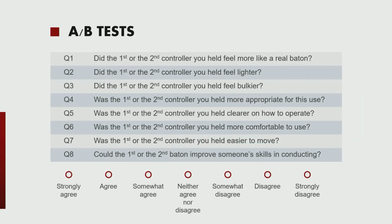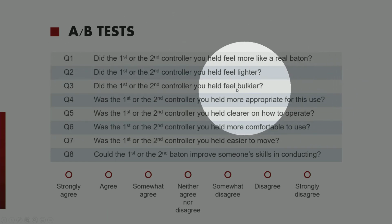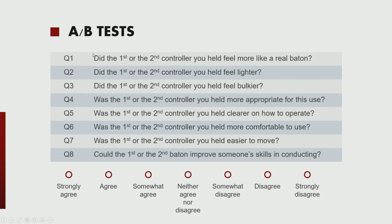In both of these tests, the users, at the end of the experiences, answered a questionnaire of these 8 questions. They had the two experiences, the A and B experience, in a random order, and the questions addressed some of the particular qualities that we wanted to assess. For example, did the first or the second controller you held feel lighter? Or feel bulkier? Or more like a real baton, or more appropriate for this particular application?